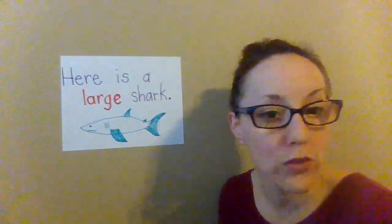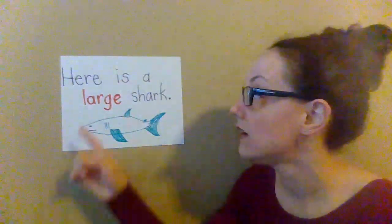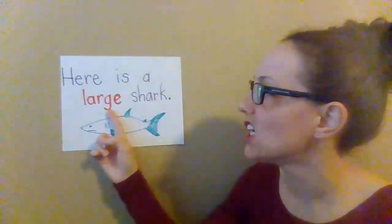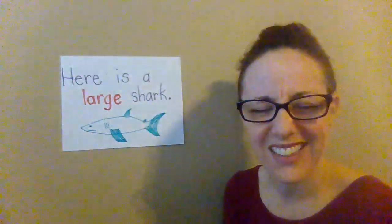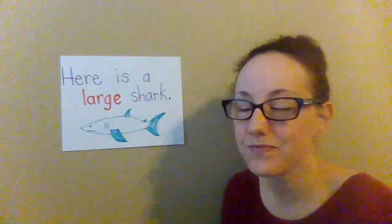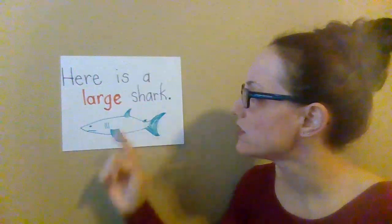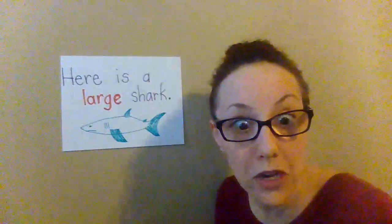The next thing I do right away is get my mouth on the sounds, and I start saying the sounds right away. Here is a larg shark. Larg shark. Larg? Does that sound like a word that we know? Mm-mm. Does that make sense? Mm-mm. Here is a large shark. Large shark. Does that sound right?